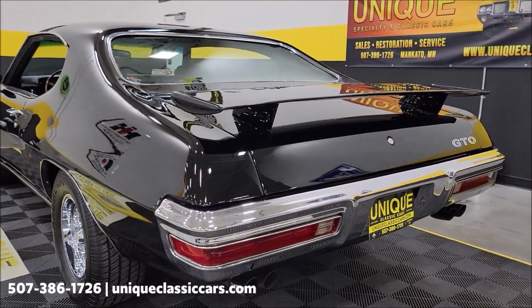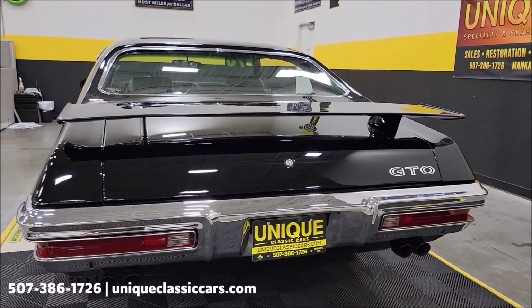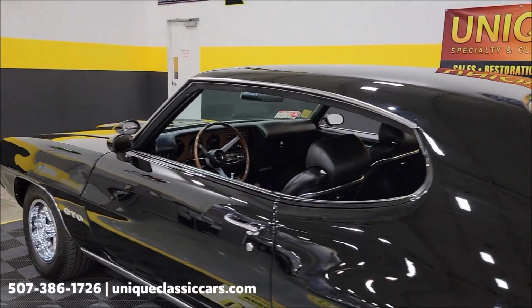Take a look at the rear chrome, dual exhaust. Of course, that big GTO wing. And again, you can see how that paint reflects, shines.